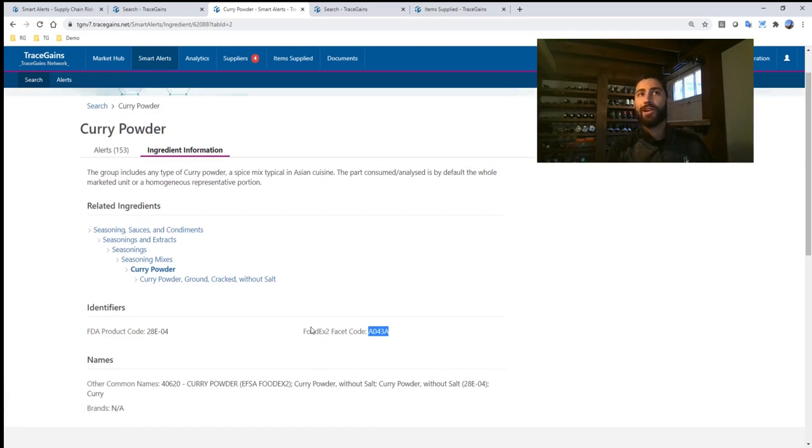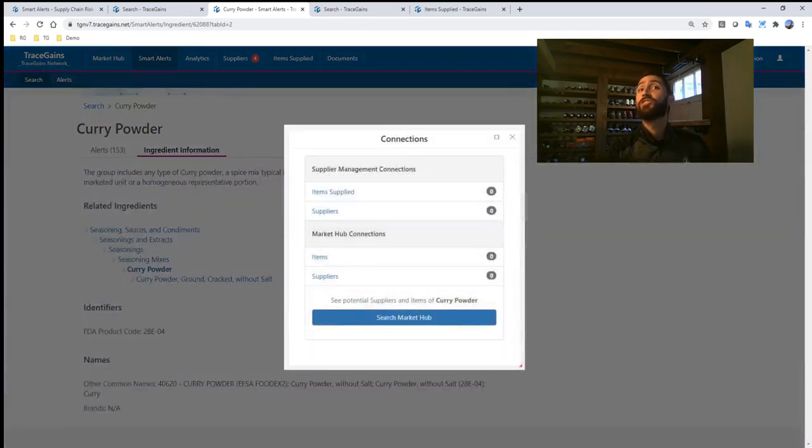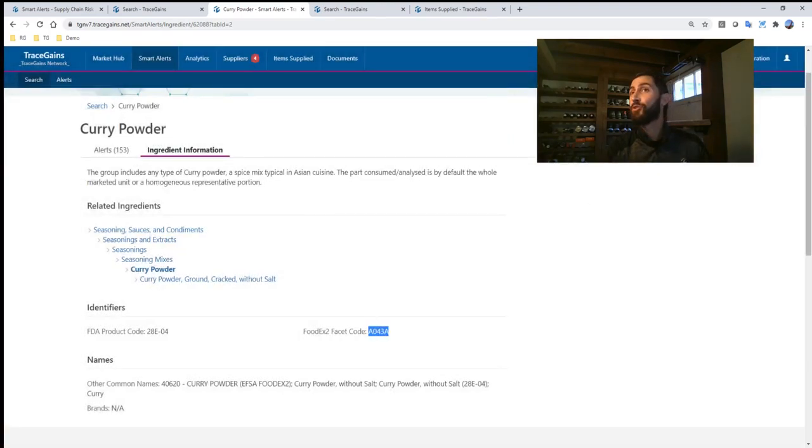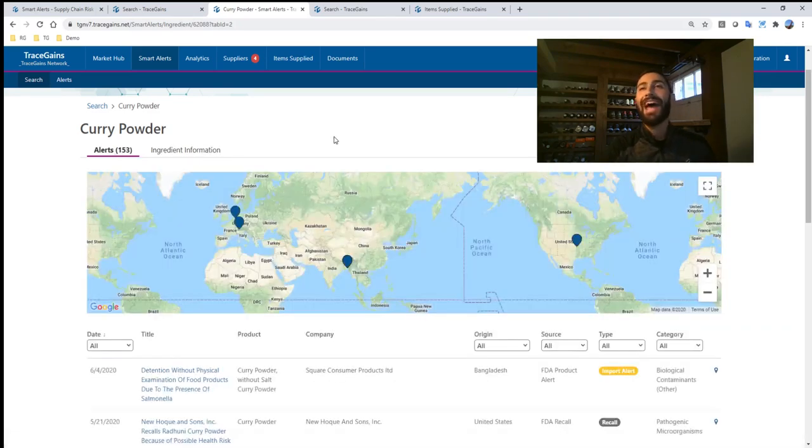So what do we have going here? So we have curry powder, we see where it falls in the system. We also have some little notices up here, whether or not we already are using the ingredient or have been searching for it in Market Hub. In this case, since I just began that journey, I got a bunch of zeros on here. We also have the ability to sign up for future alerts. But first, before I do that, let's look at what these actual alerts are. So let me toggle over here to the Alerts tab.